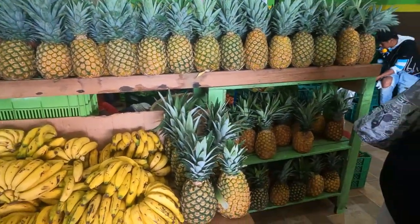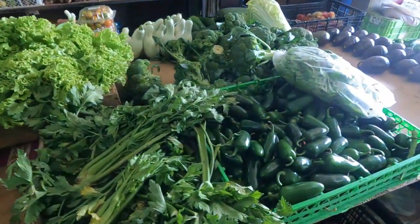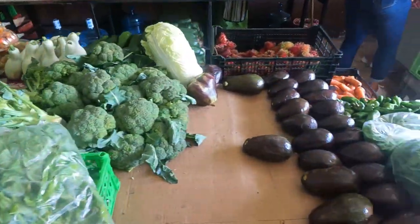Around town, you will also find various street vendors and shops that sell fruit and vegetables. This is my favorite produce shop.